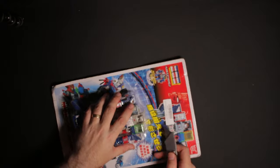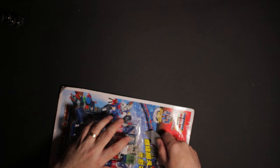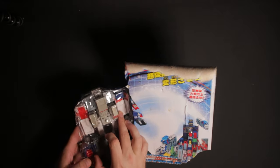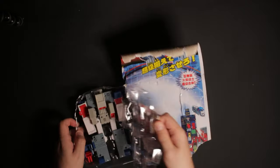So, knife. This is why I can't have nice things. I tend to cut myself with knives, so I'm really putting myself out there for you guys. Okay, let's get this open, and I'll show you what's inside. Okay. It's falling to bits in the actual packaging. Yay! Okay, let's have a look.